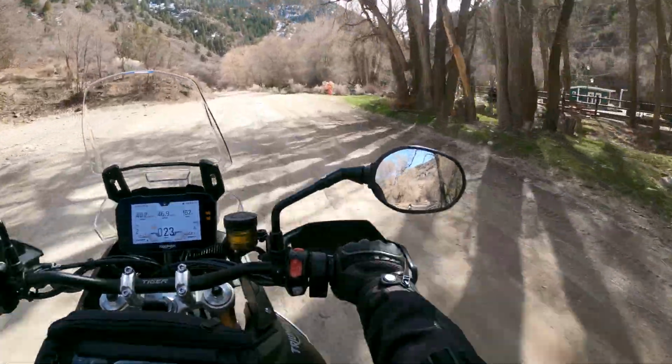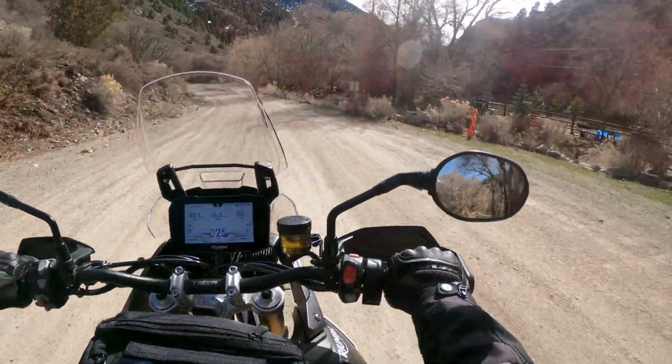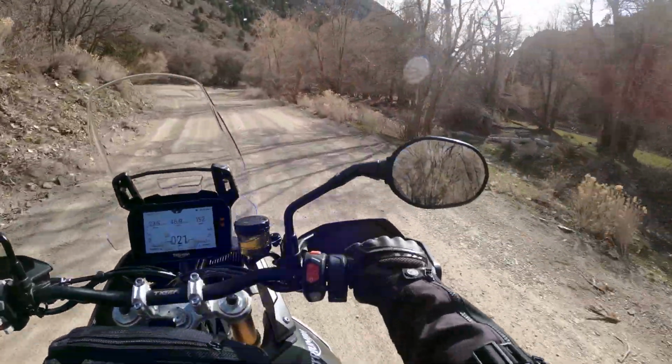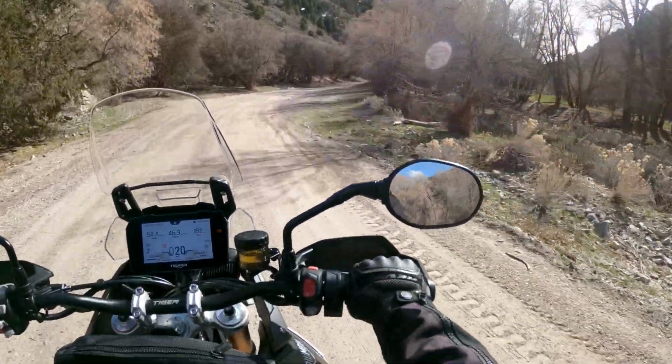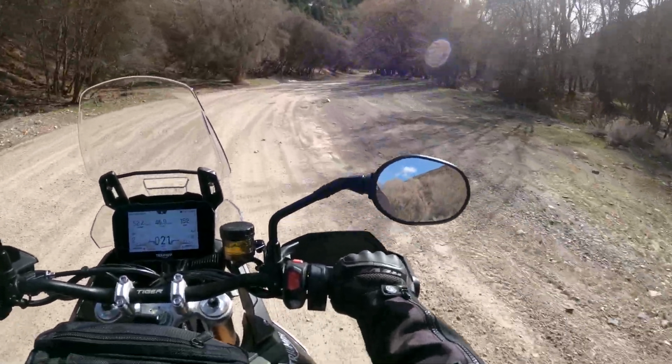I didn't immediately feel too much of a difference until I hit the brakes and felt my rear wheel lock up, which did give me a bit of a scare. That's something I'm going to have to get used to and work on in the future.